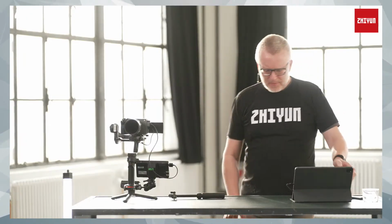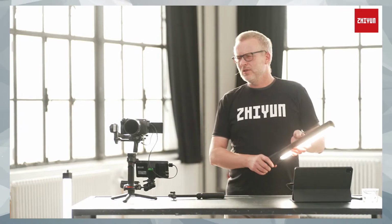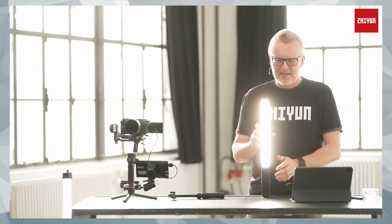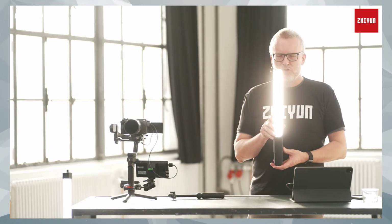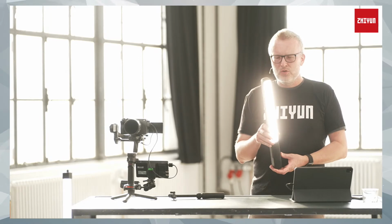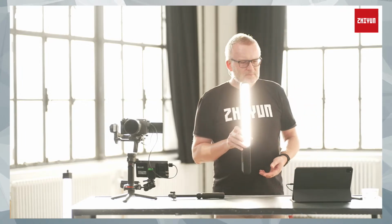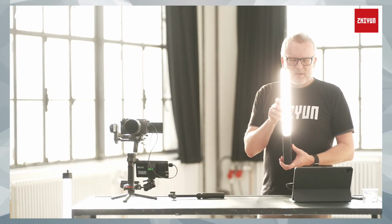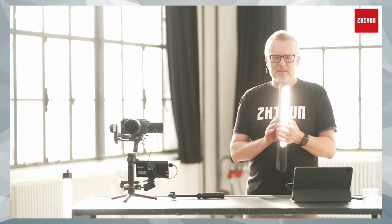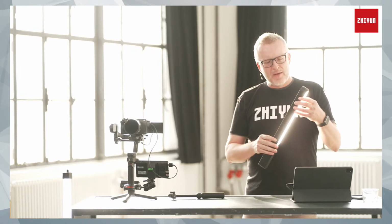And I'm going to talk about this one. So this is the 5-ray. This is the 5-ray. It's a tube light. It's the most powerful LED tube light on the market. It's 100 watts. So don't do what I just did with this and turn it around and look straight into it. It's 100 watts, and that's pretty cool. It has a built-in radiator and fans because it's so powerful. So they need to have a stable temperature.